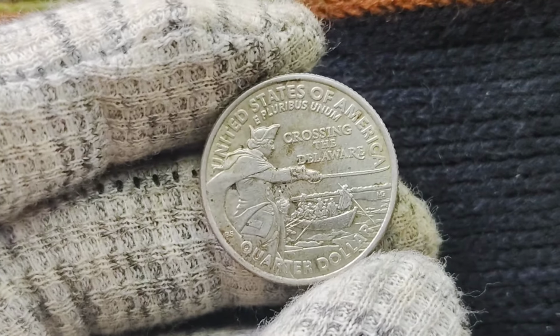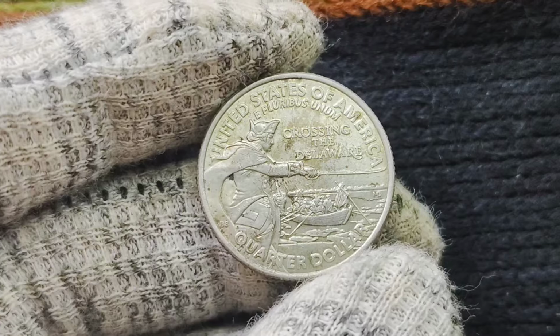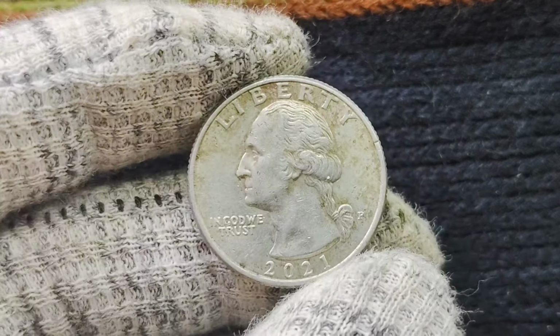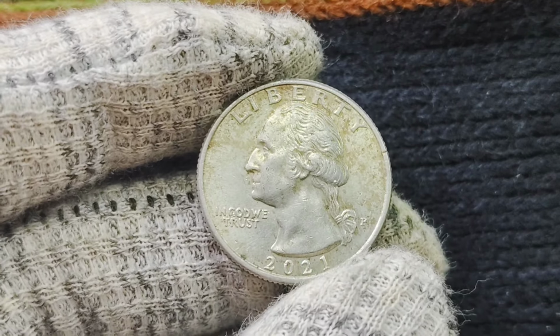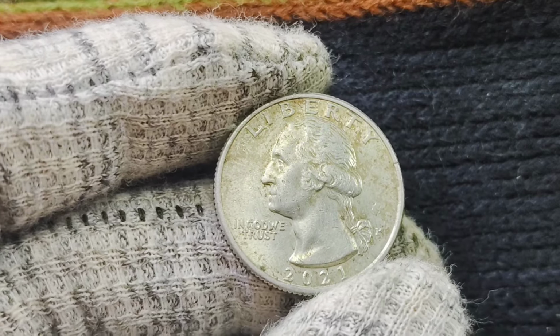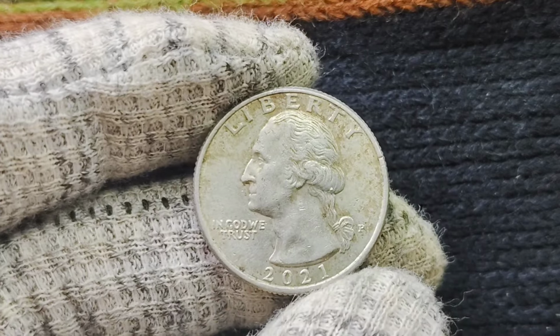It's about learning the history behind each one and appreciating the craftsmanship that goes into every piece of currency. So, whether you're just starting out or are a seasoned collector, keep an eye out for the 2021 P Mint Mark Washington quarter. It might just be the key to unlocking a hidden treasure.